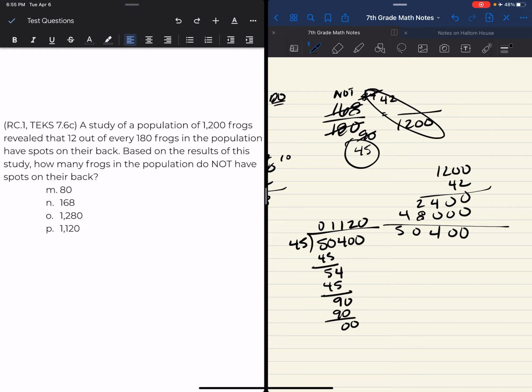So my final answer is 1,120 frogs are predicted to not have spots on their back, which is answer choice P.